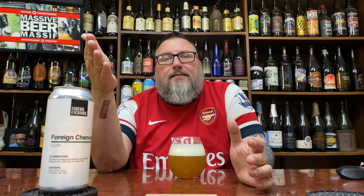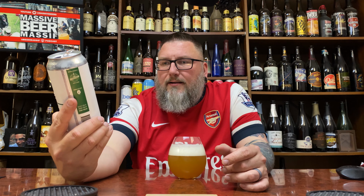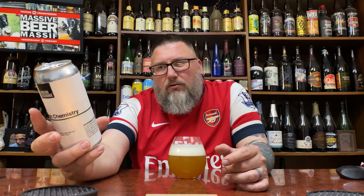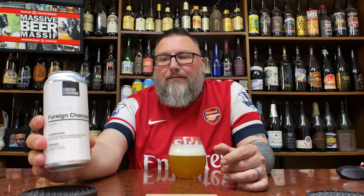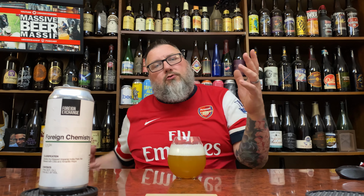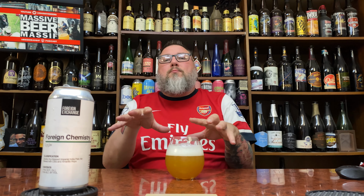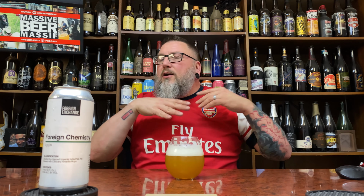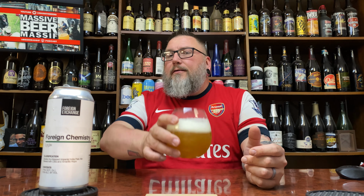But there's this sweetness to it, like a crystal malt kind of thing going on, where there's a little bit of sweetness from that as opposed to a brewer's sugar, like a dextrose kind of thing. But yeah, it smells definitely like a Midwest IPA with a little bit of East Coast treatment. Nothing too crazy, nothing too vibrant. It smells pretty. Let's dive in.